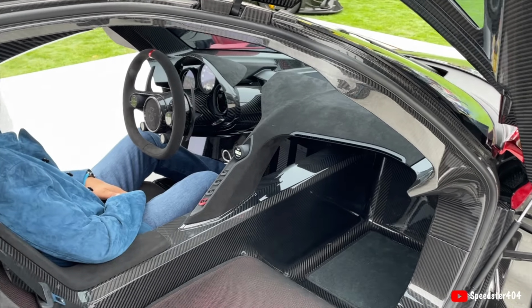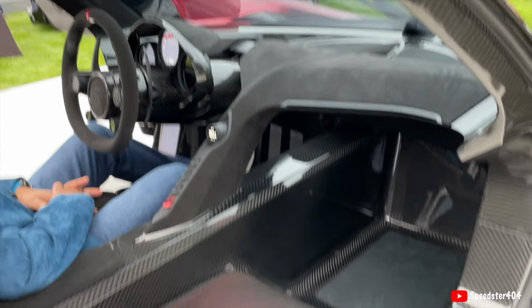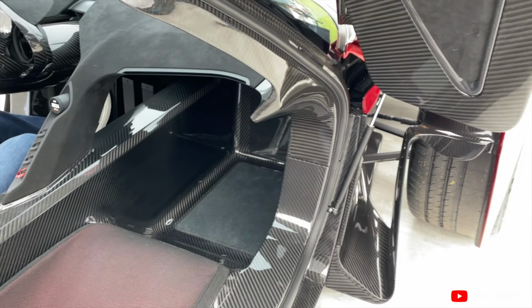9.5 is the red line? Yeah, it's actually gone up a little bit. But that's good.